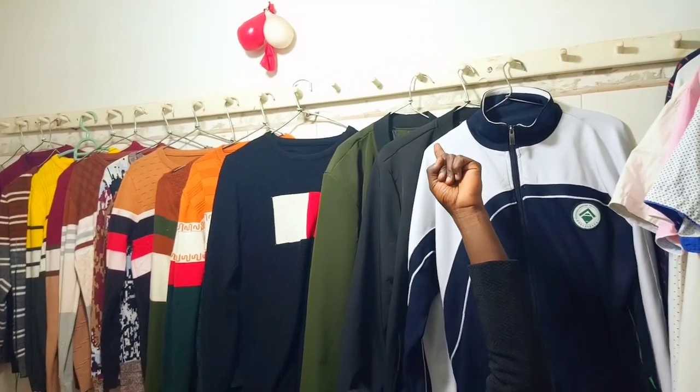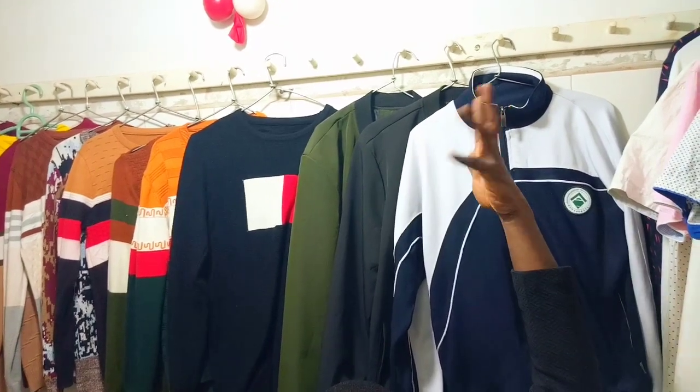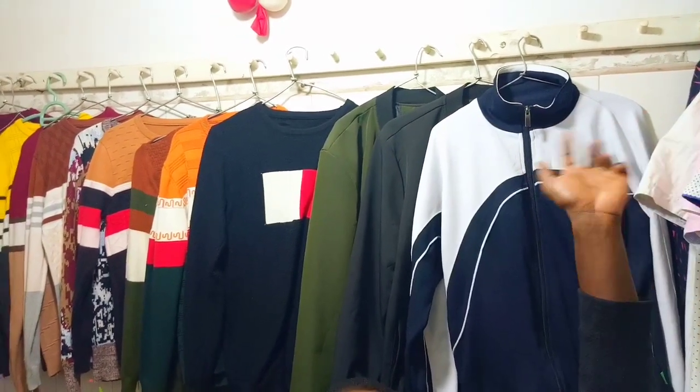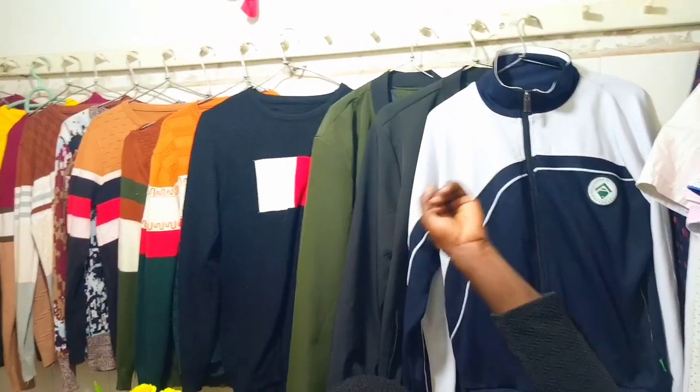So the rack where the sweaters are sitting, it is just an ordinary rack that I bought from a vendor at 15,000 Ugandan shillings back then in 2016.